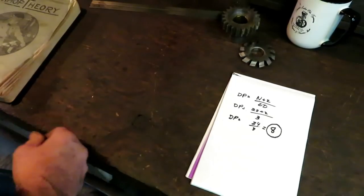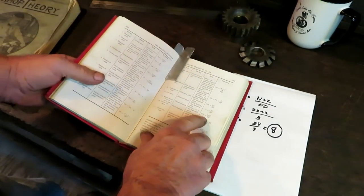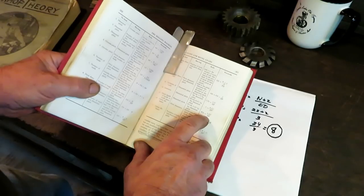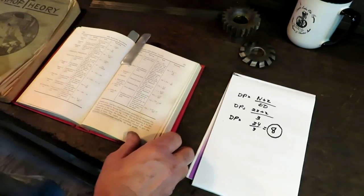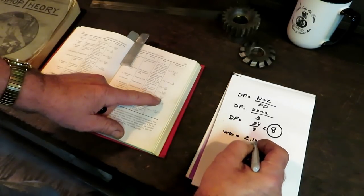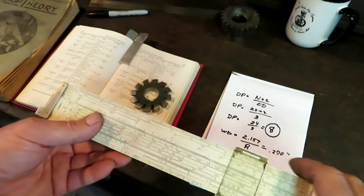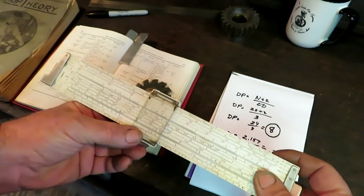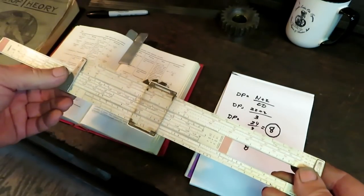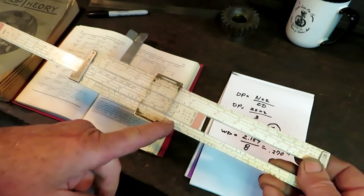So we'll go back to the formulas, and whole depth is equal to the constant 2.157 divided by the diametrical pitch. Simple enough. Divided by the diametrical pitch, which is 8. So if you do the math, 2.157 divided by 8 is pretty darn close to .270.